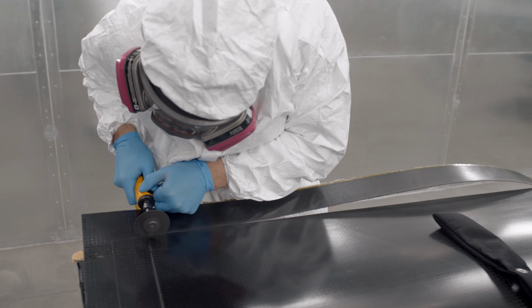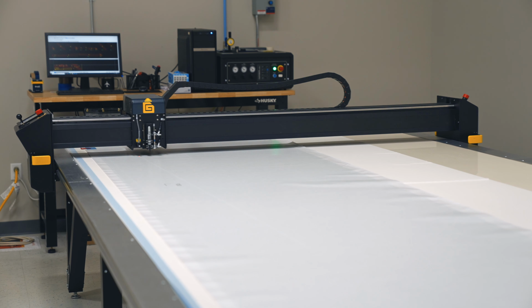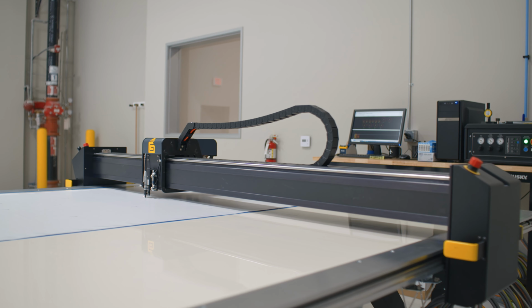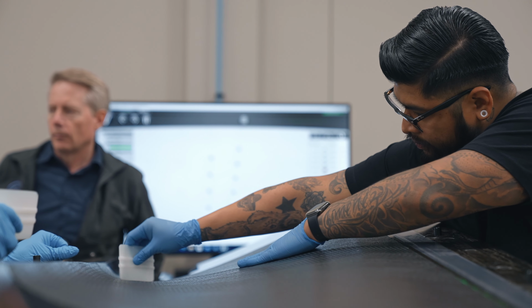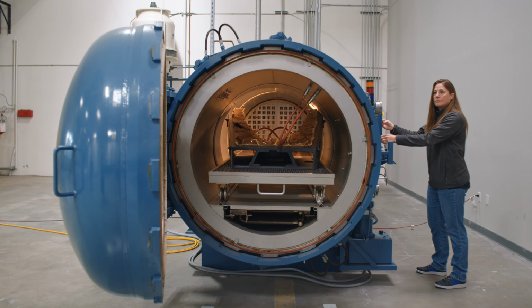Our composite manufacturing capability is highly integrated with our engineering design team. So parts are designed on our CATIA CAD system and then immediately transferred to the automatic cutting machine to cut out the carbon plies, and then those are transferred to the molds using laser placement techniques to get absolutely repeatable structures produced over and over again, and then into the autoclave, and then the parts come out and they're trimmed and assembled.